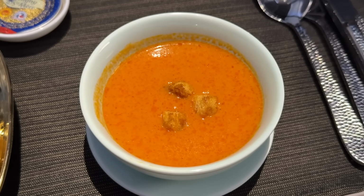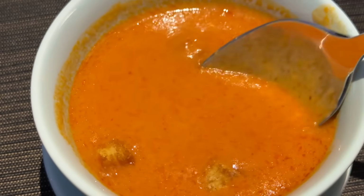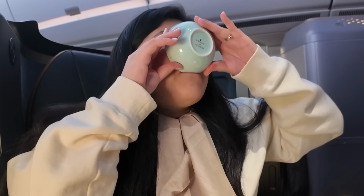Next, they brought out a roasted tomato cream soup. I surprisingly really liked this. It was warm, comforting, very tomatoey, a little bit creamy, but not overly creamy. Just so good and flavorful, I completely downed the whole thing.